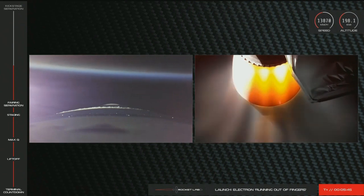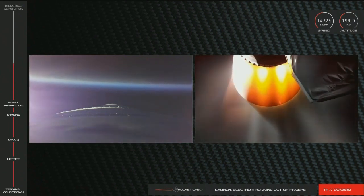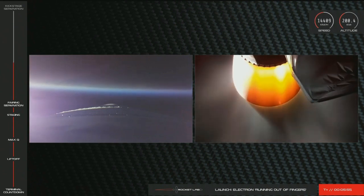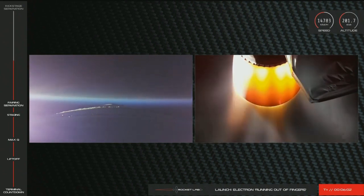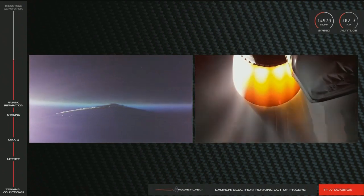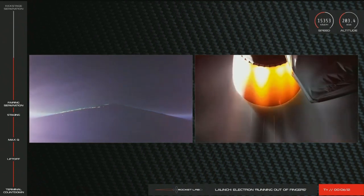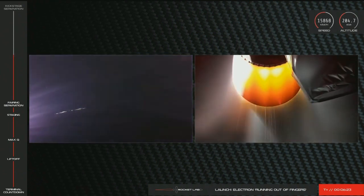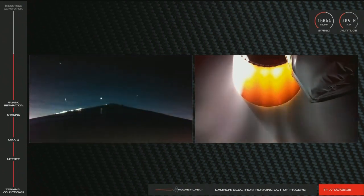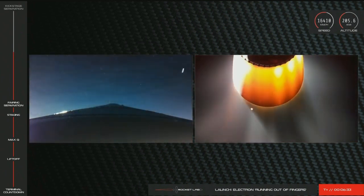Guidance is nominal. 185 seconds remaining. Electron's velocity is 14,000 kilometers per hour, and our altitude is 200 kilometers as we approach battery hot swap. HVB battery discharge nominal, approaching hot swap in roughly 30 seconds. The AVS has saved. Hot swap successful. HV battery eject succeeded.